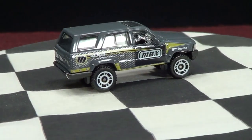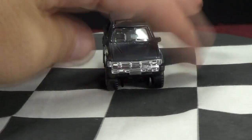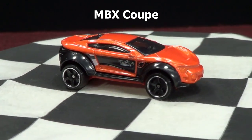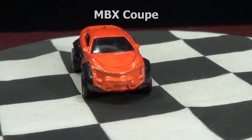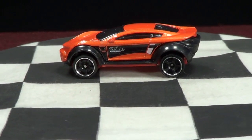People are saying that it's starting to hang around on the pegs because it keeps getting released in so many cases. The MBX Coupe was a late 2013 release, and it did carry over into 2014 as well. So you can find it in the singles if you like that model.